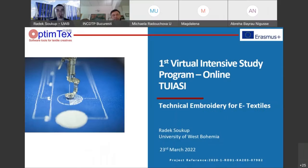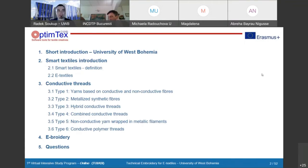So I would like to start with my presentation, which deals with technical embroidery for e-textile. At first, I would like to just do a short introduction of our university in Pilsen. Then I will give more overview of definition of smart textiles and e-textiles. Then I will focus on conductive threads, which are essential for embroidery. And at the end, I would deal with embroidery, and in the very end, there will be room for questions. So I will be happy if you have some questions and I will answer them.